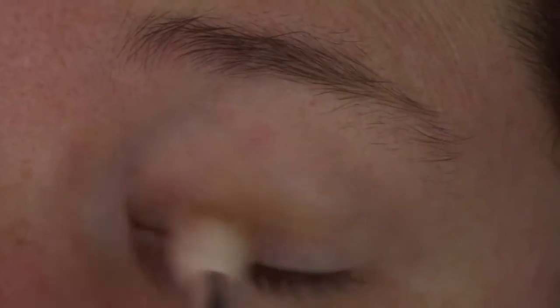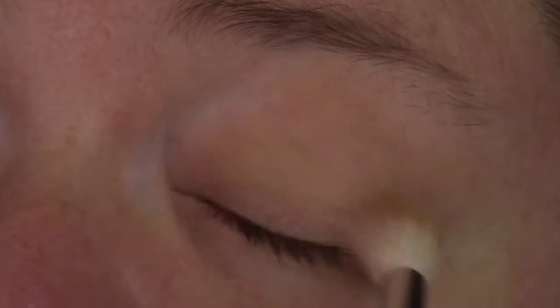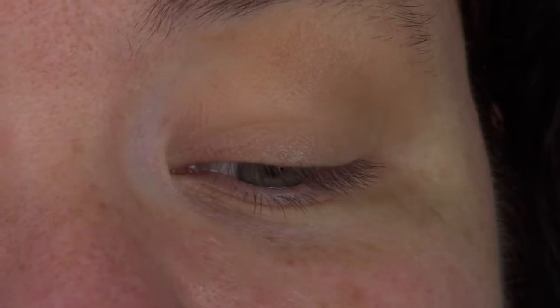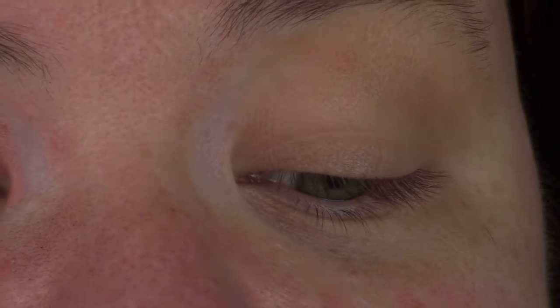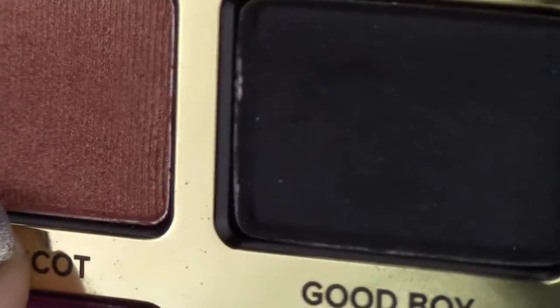Okay, so let's go ahead and do that. Now, to further complicate things, I am working with my left eye now. Oh, joy of joys. Okay, next it says to press Wet Kisses into the inner corner of the lid and blend into the crease, and to smudge it into the lower lash line. So let's give that a shot. Wet Kisses is this color right here.